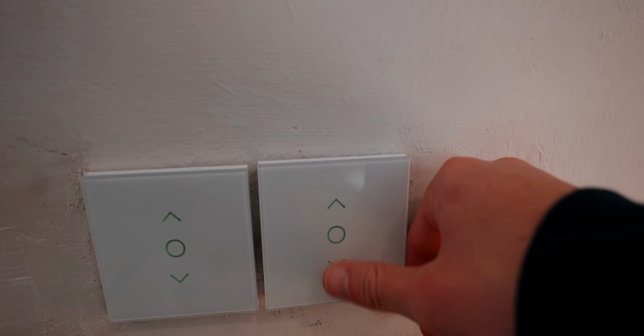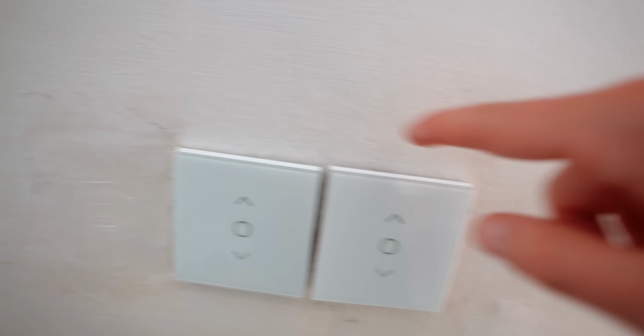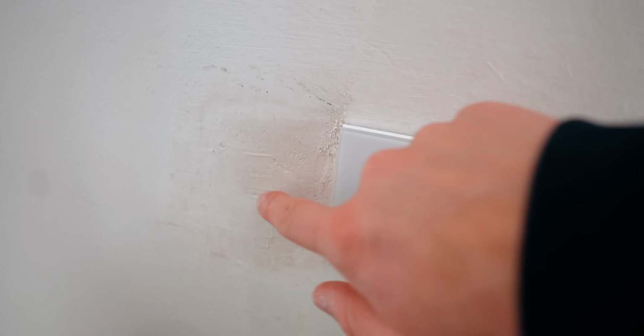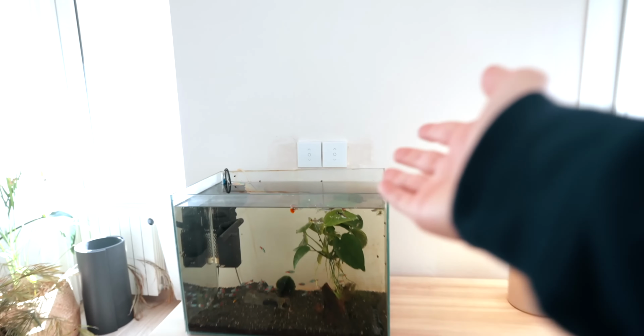It's actually touchscreen, so if I tap this right here, the lights will turn on red, and the blinds, as you can see, actually turn off. I can turn them up just like that. We set them up right here. That's why, you know, we still gotta paint that. But yeah, they look pretty classy, and they just don't really feel smart, which is why I like them so much.